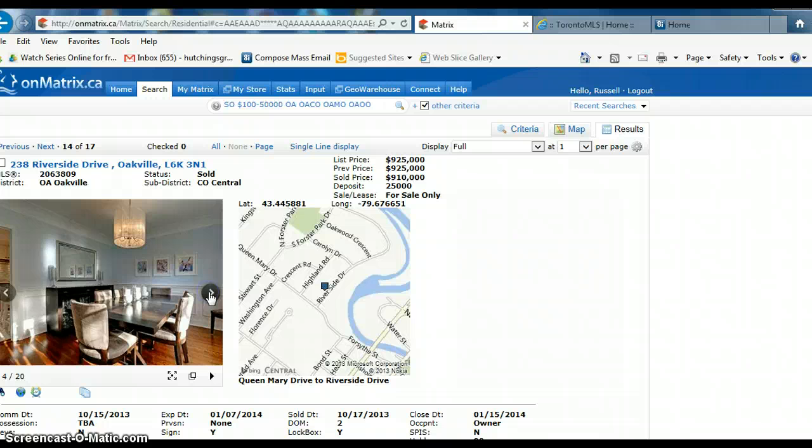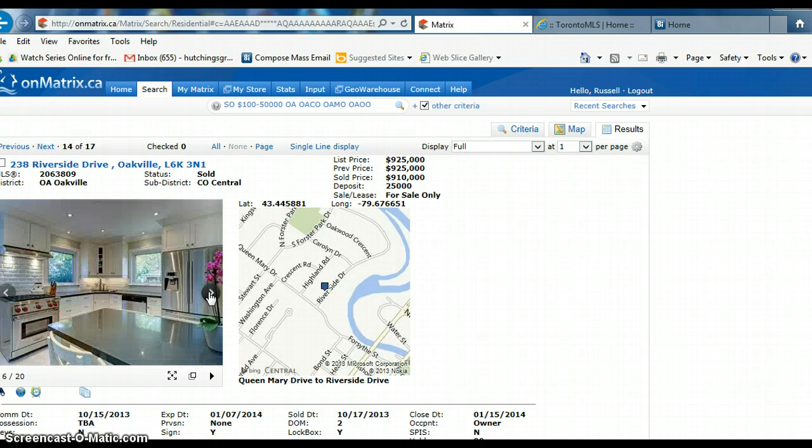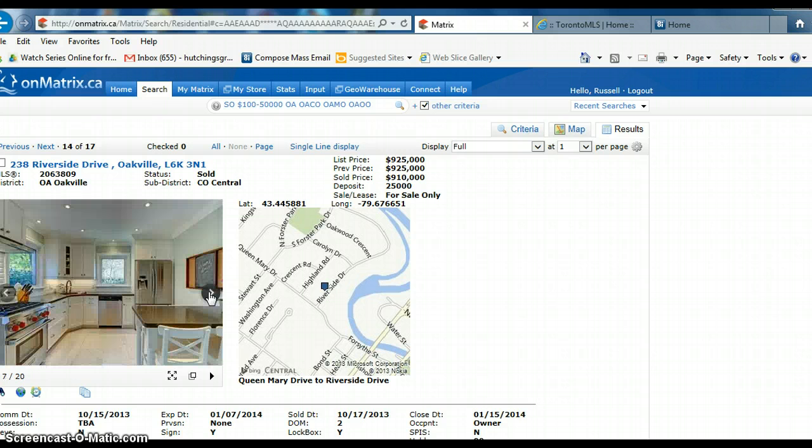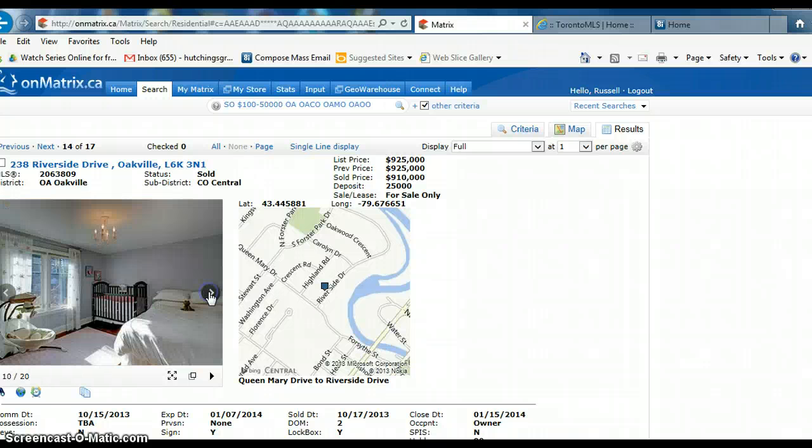So, it had some nice stuff on the inside. Was it fully updated and upgraded? It would have to have been. As you can see, new kitchen and so forth there. But a nice home setting a new precedent as far as price goes for that area.